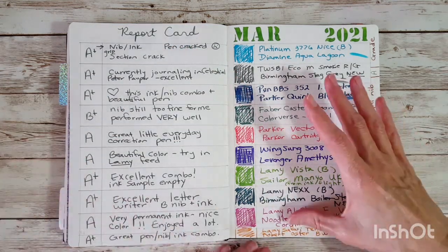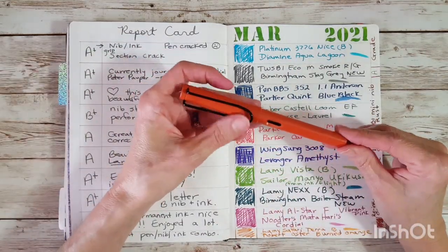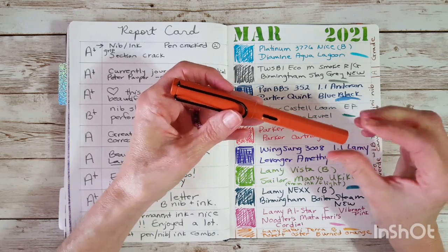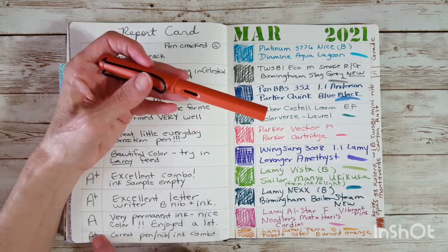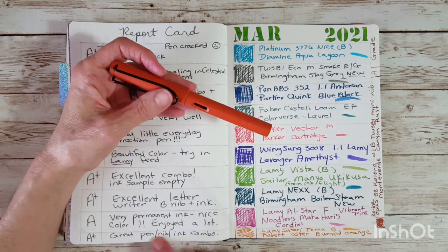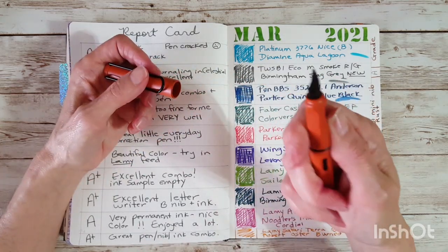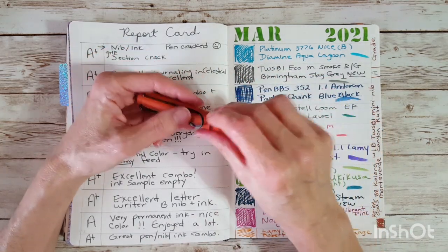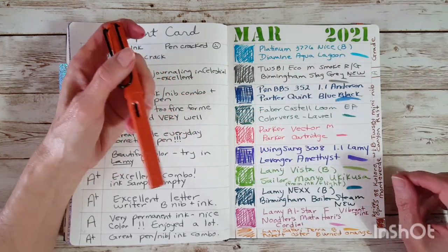And then, so that was my original ones, and then I ended up inking up the Lamy Safari in the Terra with Robert Oster Burned Orange. So we have an extra, and I gave that an A+. That's just a great pen and ink combination. I just absolutely love it. It's nice to have, I think total now 3 Lamy broad nibs too, so that's wonderful.